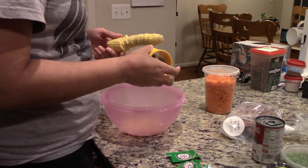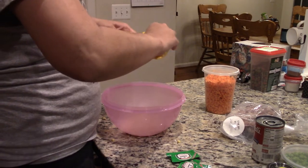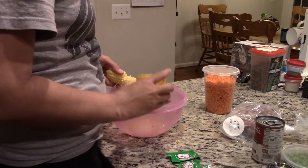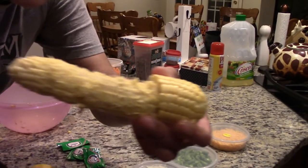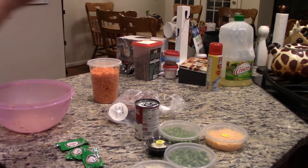So got the corn going, that's a pretty cool thing. The corn cutter. And then we have the cauliflower going over there. Show them the corn. So we'll be back in 10 minutes.